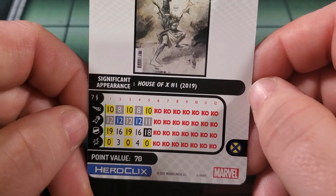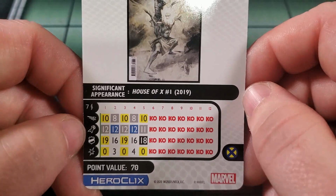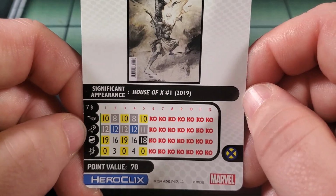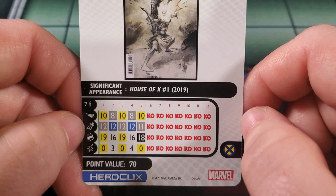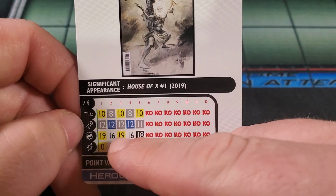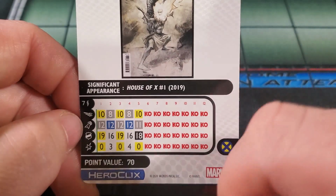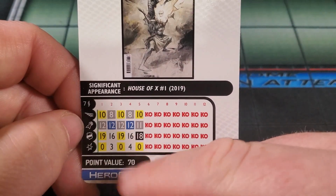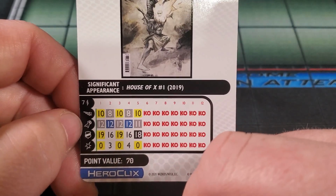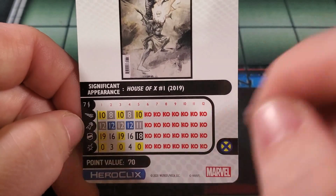As you can see here, though, he's got some decent little things going on for him here. 70 points, has a 7 range single target, 12 attack with basically across the board except for the last click with either TK or Psychic Blast, 19 defense with defend, and 0 damage with support. And then you can see he's got those attacking clicks where he's got the higher damage but low defense. And he's got regen on that last click.